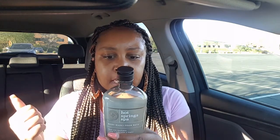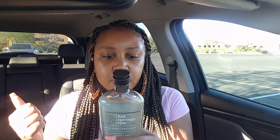Y'all excuse my nails. Aromatherapy tip: transport yourself to a soothing hot spring spa with this blend featuring natural essential oils. Breathe deeply for best results. And what I found with the aromatherapies is, yes, you do have to close your eyes, relax, and breathe deeply.